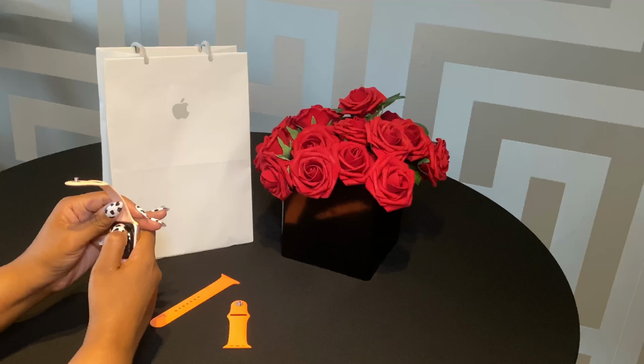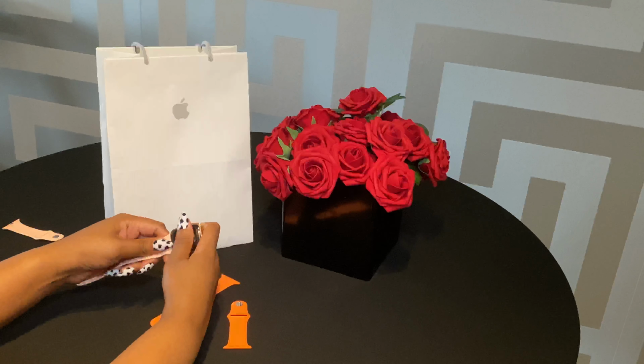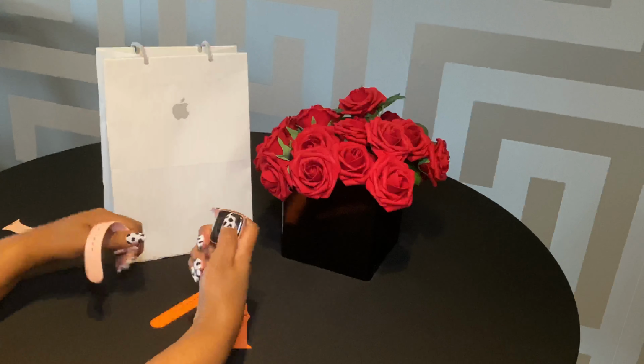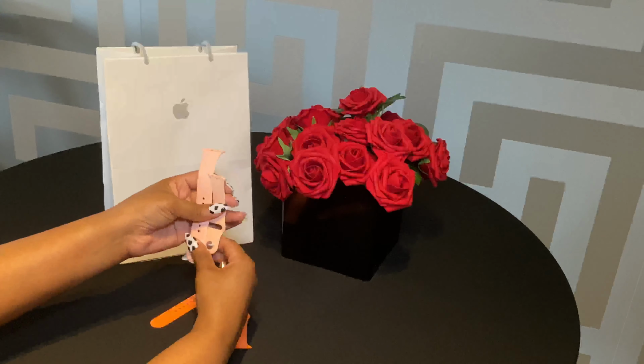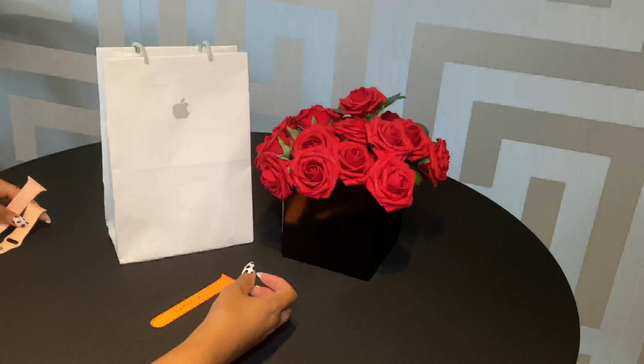So here I'm just swapping the bands over. As you've seen in previous videos, the installation process is pretty simple. You just hit the small button behind the screen of your watch, slide them off and replace them with the new ones. The installation process couldn't be any easier.